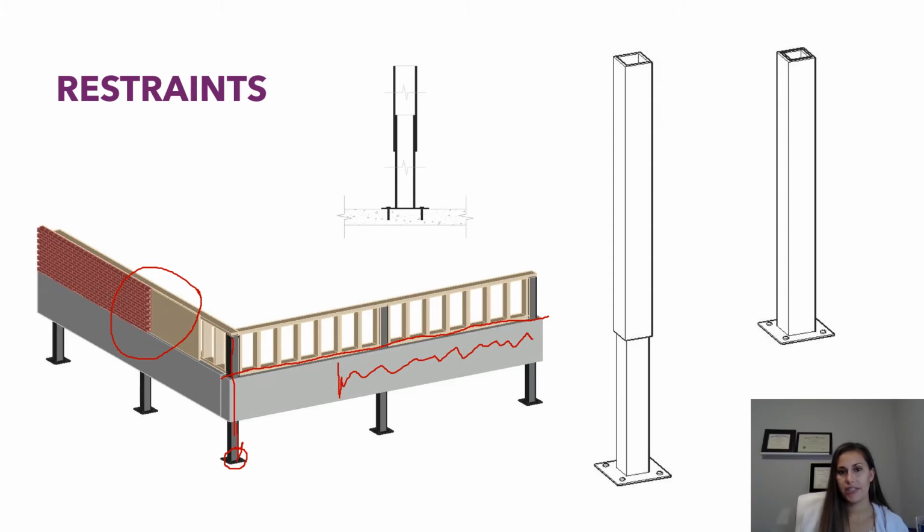In my criteria, I specified the use of HHS members, which is just square tubes that you kind of see here, to be used as a restraint system. The spacing and sizing of these vertical restraints depends on the lateral forces that are going to act on the superstructure during a flooded condition, and it's going to include a combination of both wind and flood loads.